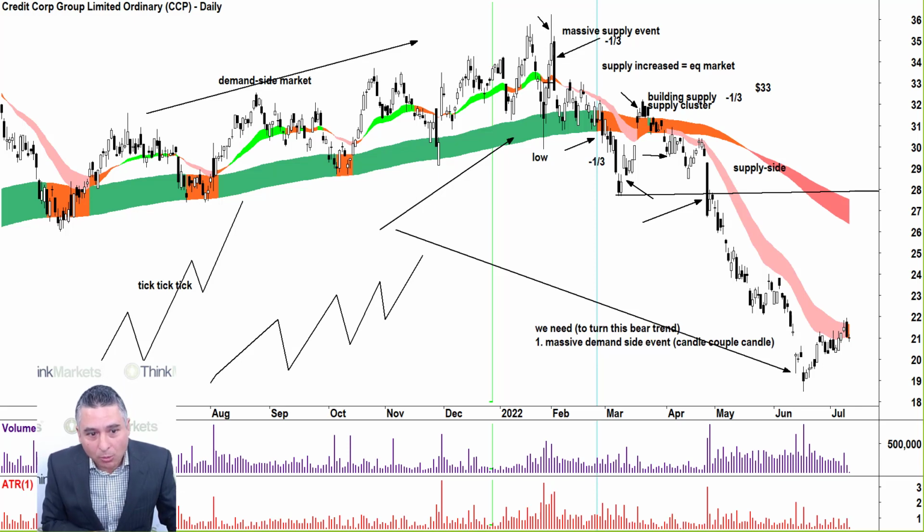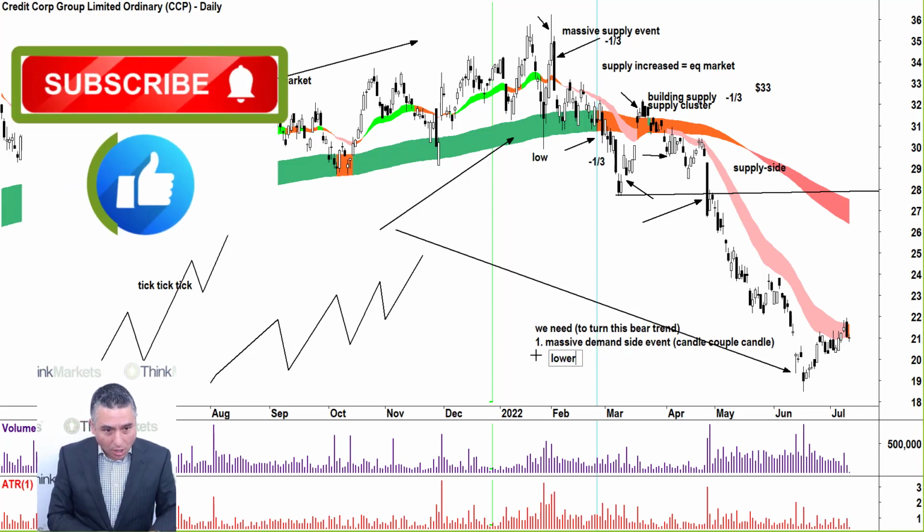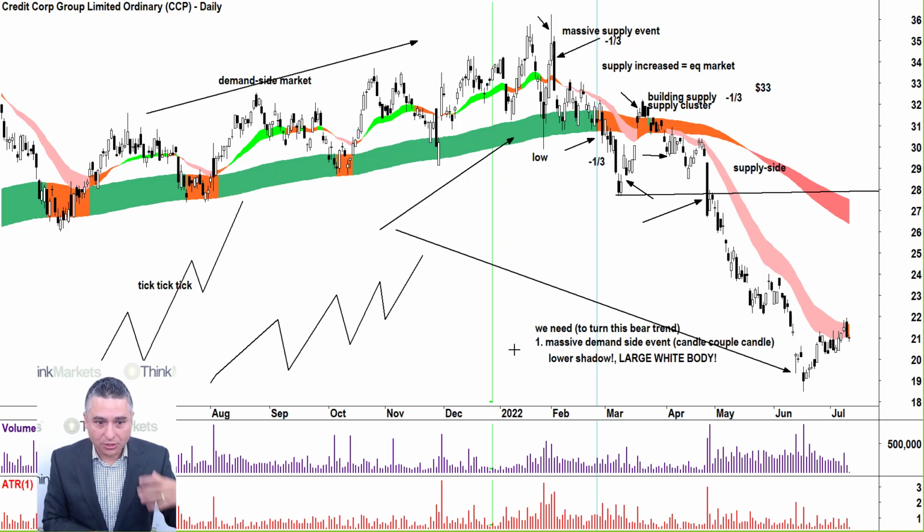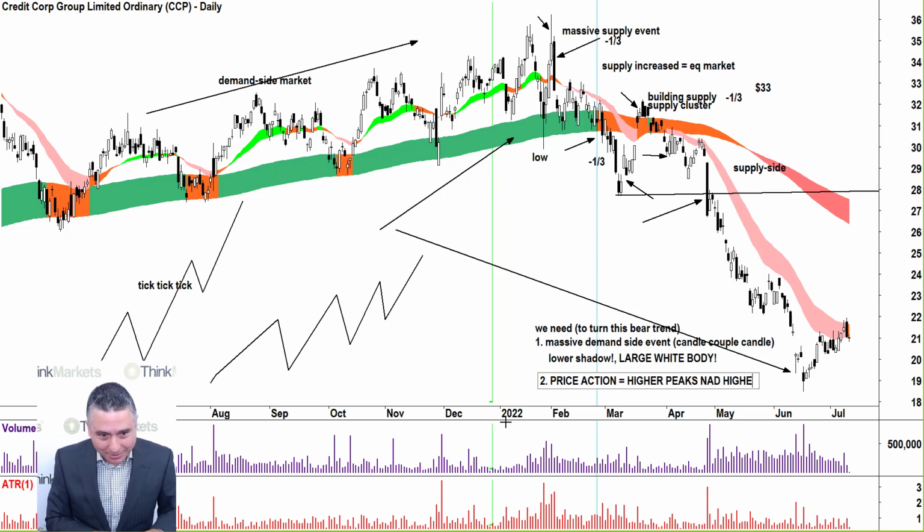It will have a lower shadow. Okay, so what are we going to have? We're going to have a lower shadow. We're going to have a large, caps, no worries, I'm really emphasizing this, large white body, that sort of stuff. Cluster of those. We've got demand coming in. Then we can see there how we went from high peaks and high troughs. We want to see the price action. Price action, let's stay in caps, price action equals higher peaks and higher troughs. You get the picture, right?